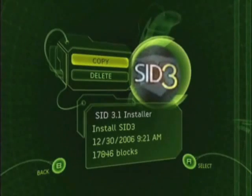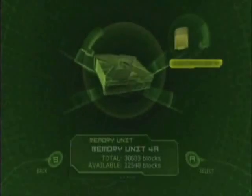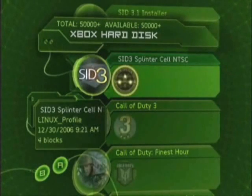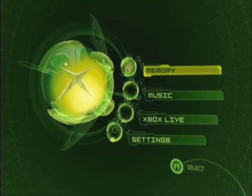Okay, so once it finishes, you just want to go back and verify that it did copy to the hard drive. Because sometimes it doesn't, you just want to make sure it's there. So in this case, the ones I wanted to copy back are there. So that's really good. So we're just going to go back now, and we're going to stick in our copy of Splinter Cell.